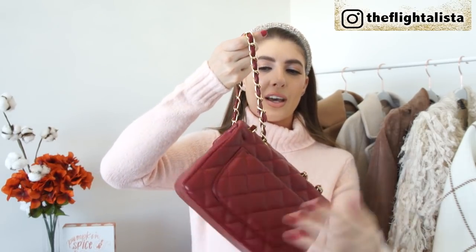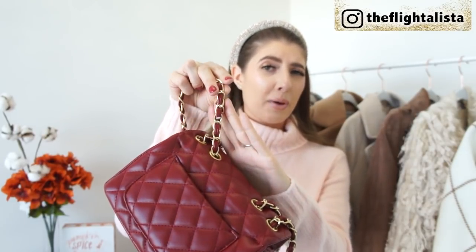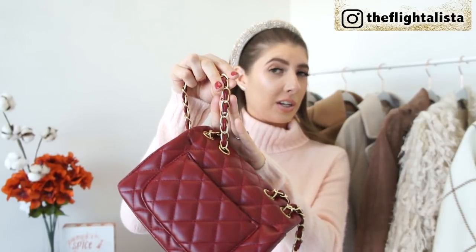I also wanted to point out the strap. It just has those subtle design details that cheapen it a little bit, because I don't think they've done an amazing job at hiding how they've finished off the strap.